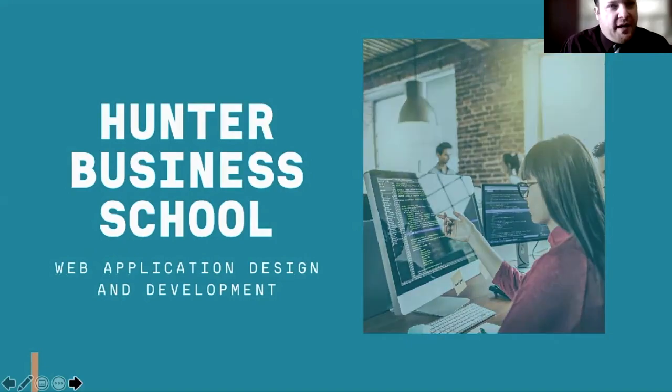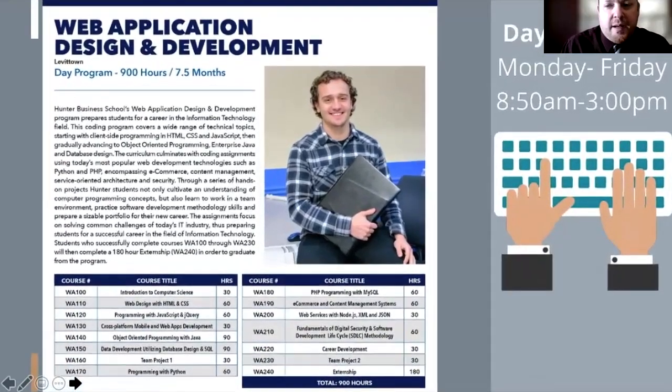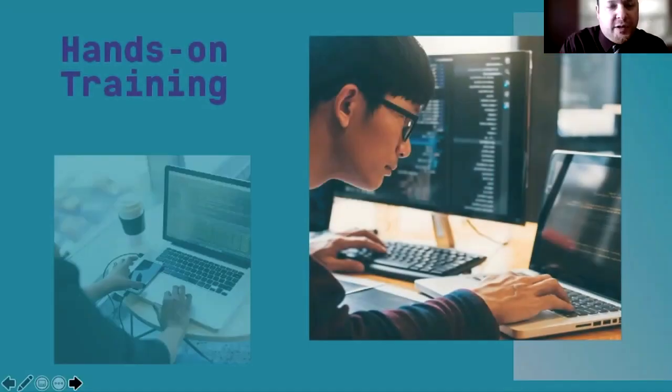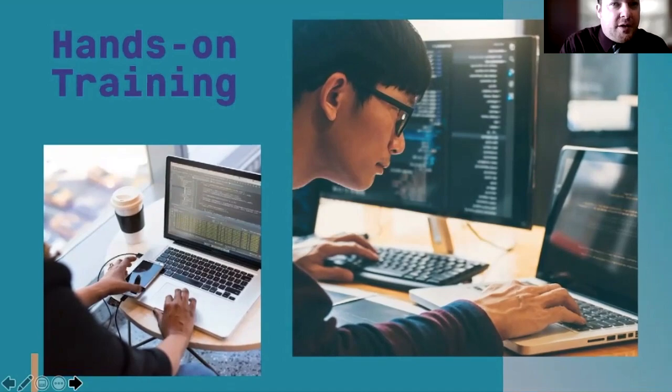This program is a 900-hour program with 720 hours in the classroom instruction portion and then 180 hours of externship at the end. The program curriculum is designed to teach computer coding from the standpoint of a beginner with no prior experience in order to give them fundamental skills that they can use to enter the industry as an entry-level web developer. Web development is sort of a blanket term that covers a number of things.